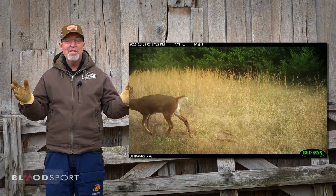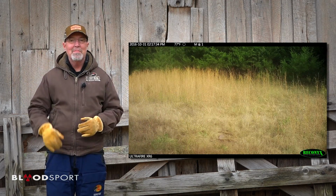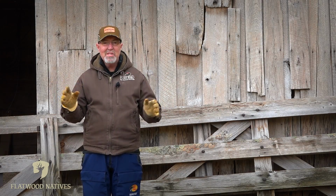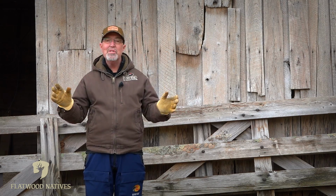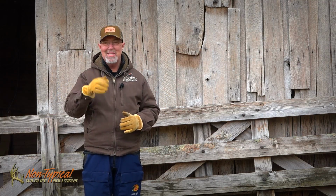With limited vacation days, Jake takes a single day off work to hunt his grandmother's farm. During the morning of November 7th, Jake sees this buck again. This time, he's chasing does. And fortunately, the does bring the buck right past Jake's stand at 10 yards.